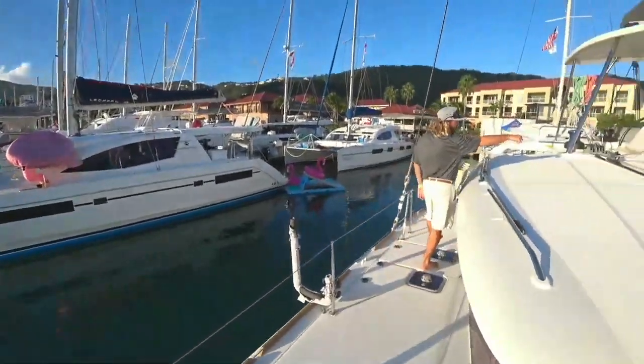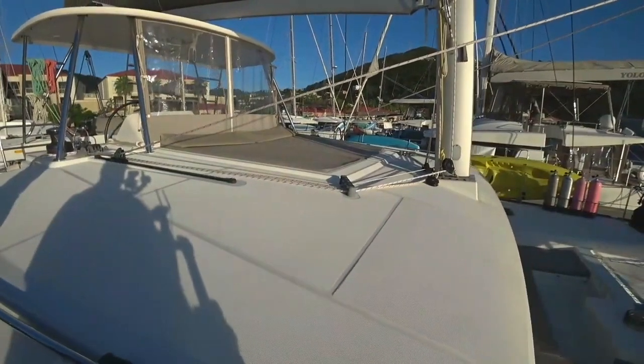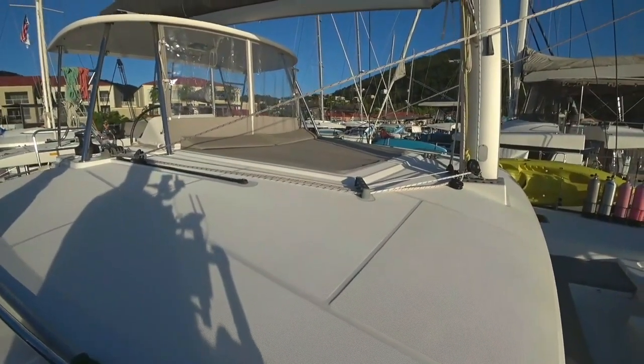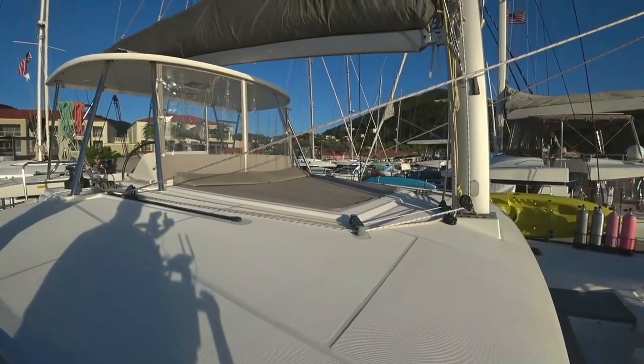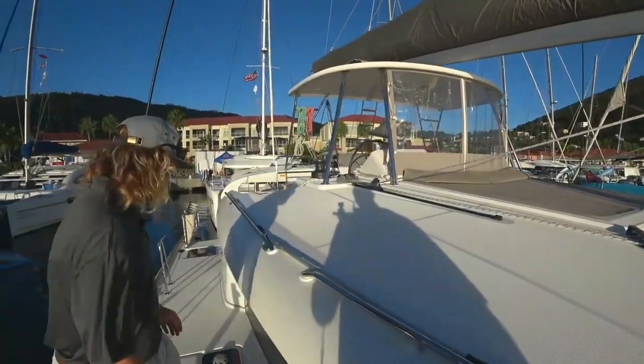We have a sun pad up here, which is another really awesome place where people can just lay out, get some sun when we're sailing. Depending on which way we're tacking, like half of it's shaded and the other half isn't. So it's funny to watch people roll around as the shade changes.